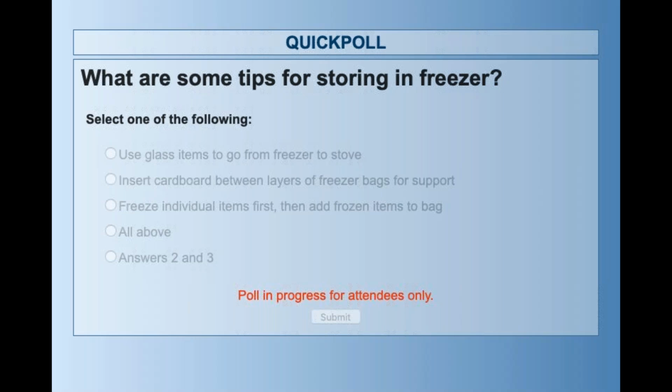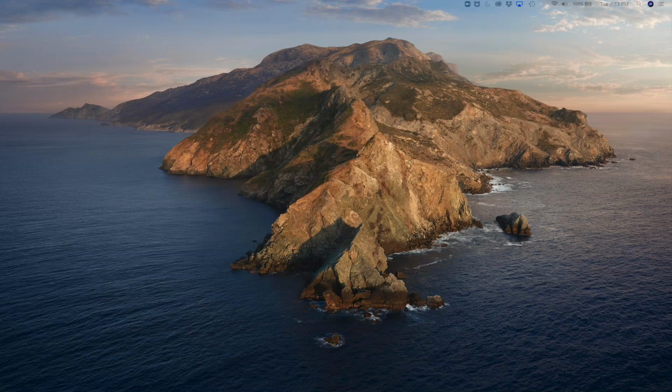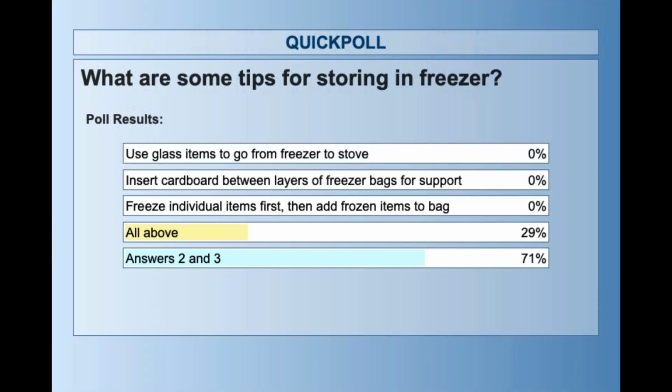All right, let's see what the results are on that. Okay, so everybody, for the most part, got most of these answers right. Using glass to go from freezer to stove is something we don't want to do, right? So we want to avoid using glass. That might have been a little confusing.